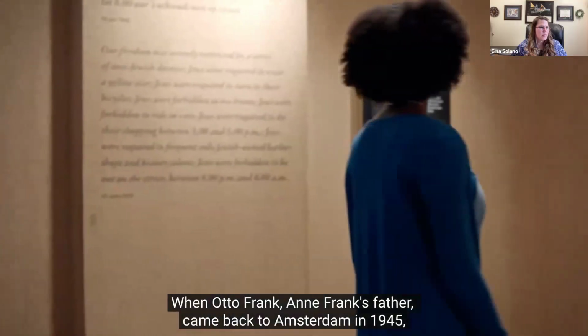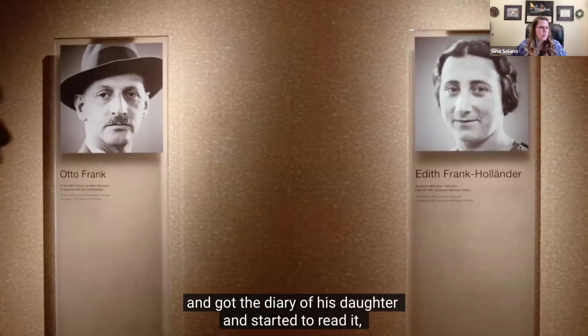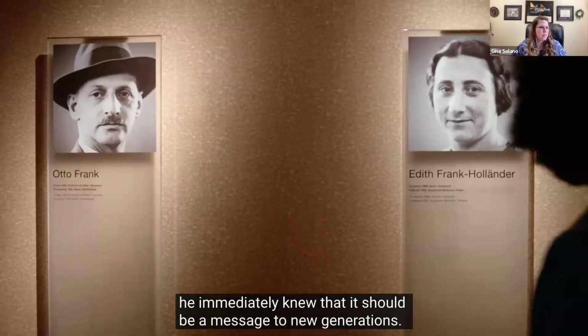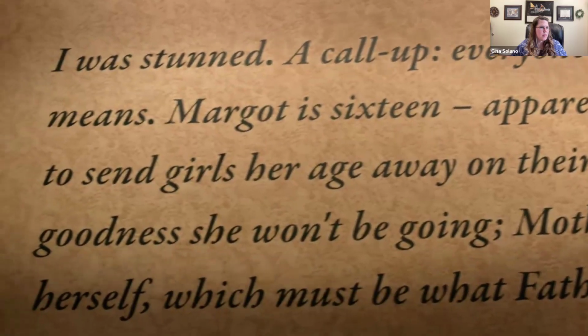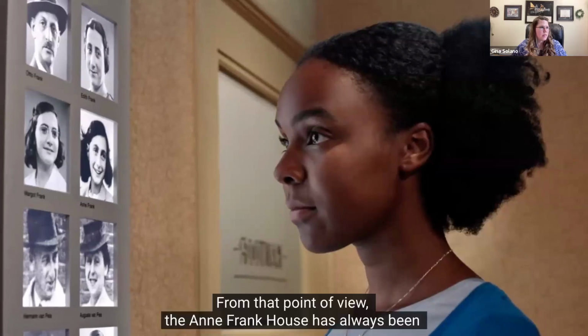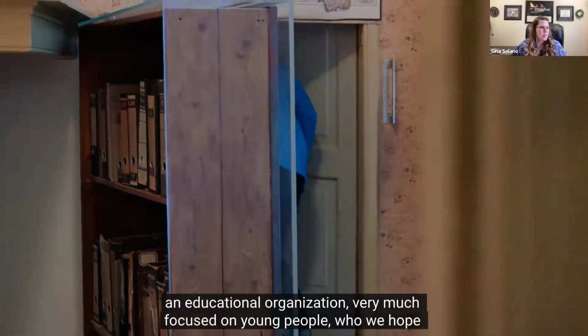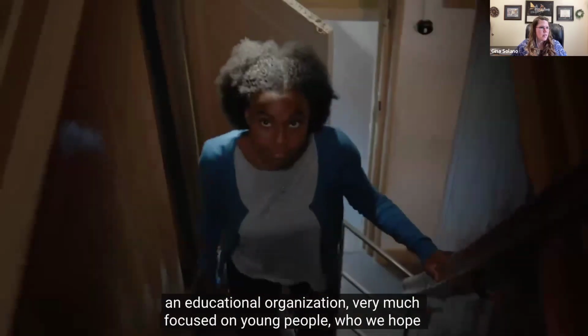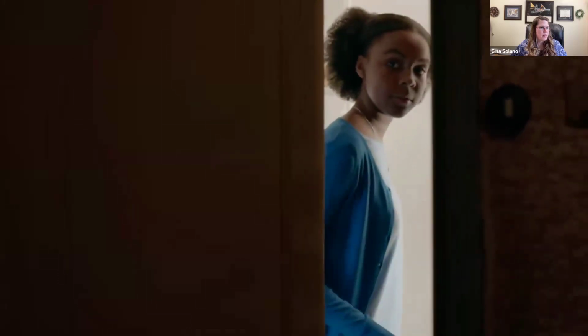When Otto Frank, Anne's father, came back to Amsterdam in 1945 and got the diary of his daughter and started to read it, he immediately knew that it should be a message to new generations. From that point of view, the Anne Frank House has always been an educational organization, very much focused on young people who we hope to help build a better world.